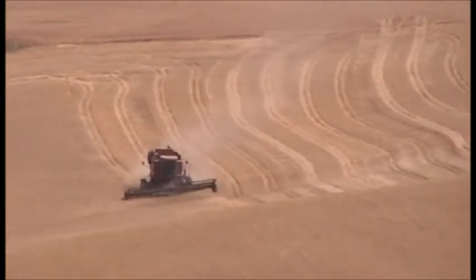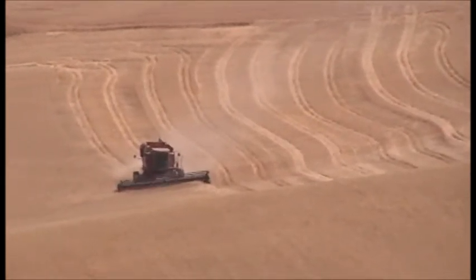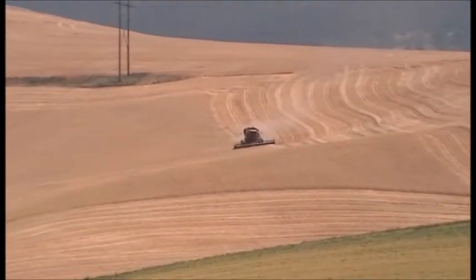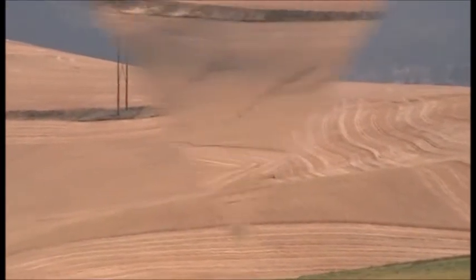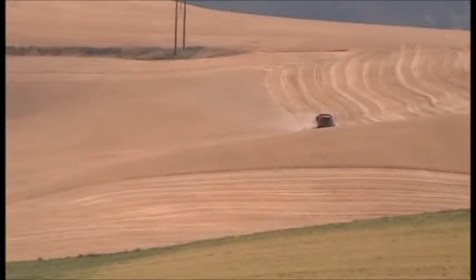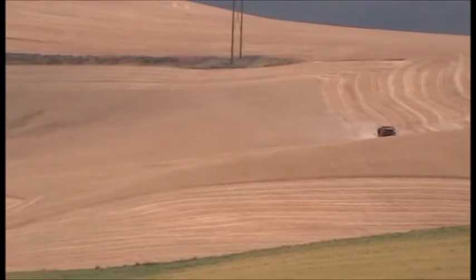Don't know how this is going to come out because he's quite a ways away. There's this guy and another one over there working the hillside. Well, there's his buddy over there. So we got one there, and then we got one there. Like I said, they're quite a ways away.